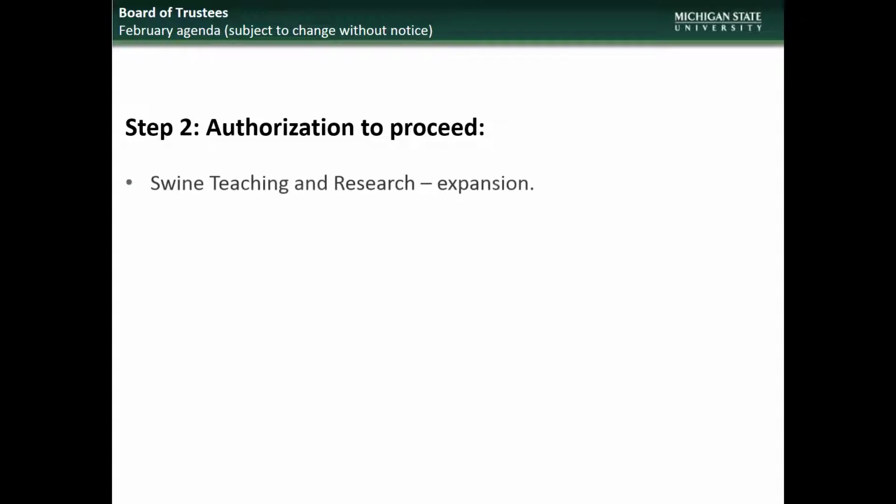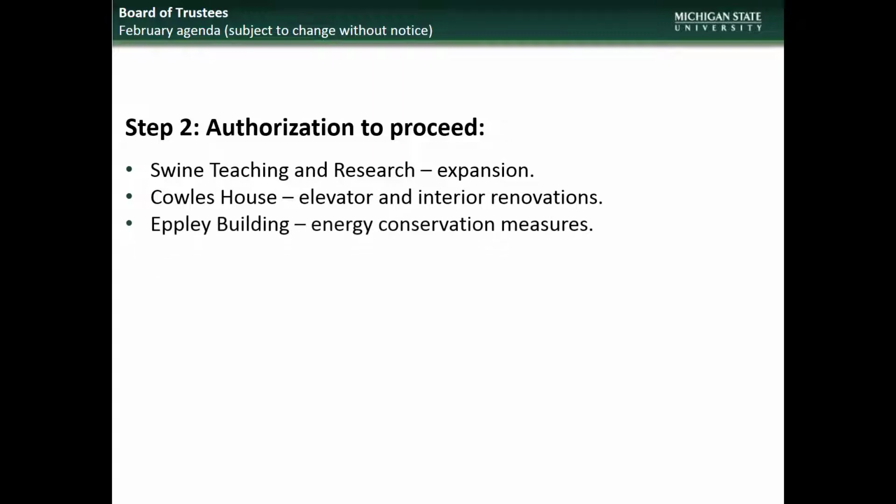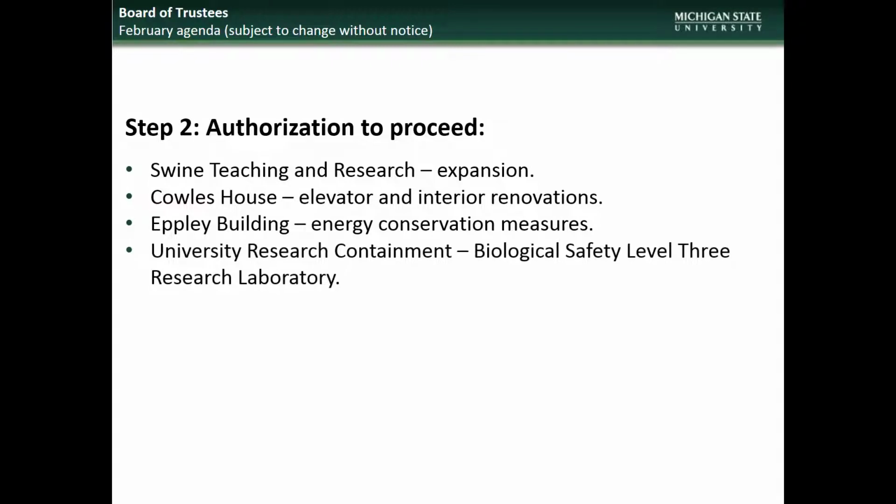Moving on to the February BOT meeting, the projects going to the board will include, for Step 2, Authorization to Proceed, the expansion of the Swine Teaching and Research Center, interior renovations to Cowles House, energy conservation measures in the Epley Building, and the construction of a biological safety level 3 research lab.